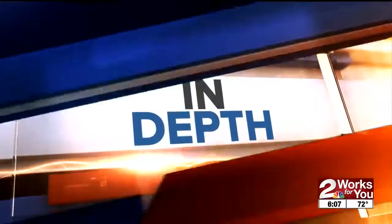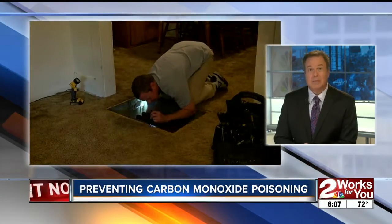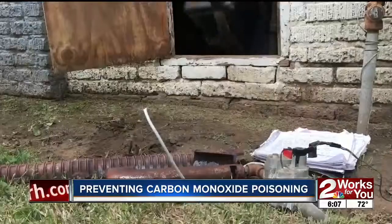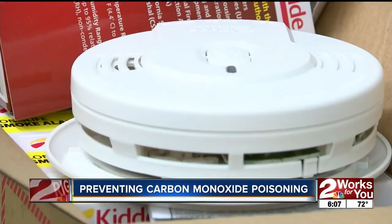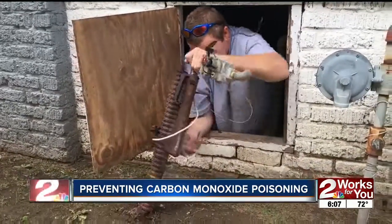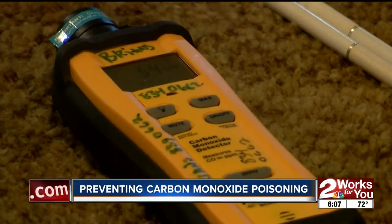Going in depth, the American Council on Science and Health says carbon monoxide kills more Americans than mass shootings and terrorism combined. CDC says 374 people die every year from the invisible gas. Those who heat their homes or appliances with natural gas or other fossil fuel are most at risk for carbon monoxide poisoning. And if you use a gas-powered generator, never bring it inside because it could increase your chances of being poisoned by the odorless gas.